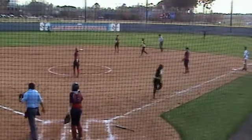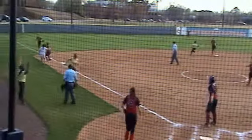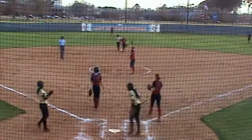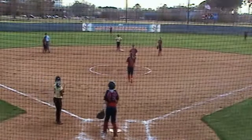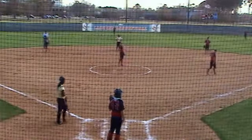There's a fly ball to deep left field, and it is a one-hopper off the wall. It's going to be extra bases. They're going to try to score the runner from first, and they do. And a double off the left field wall by Agnew. That plates Chagoya all the way from first. And Northeast takes the lead 1-0 on ICC.